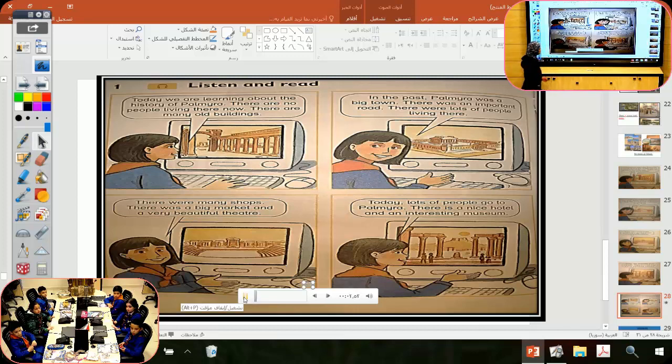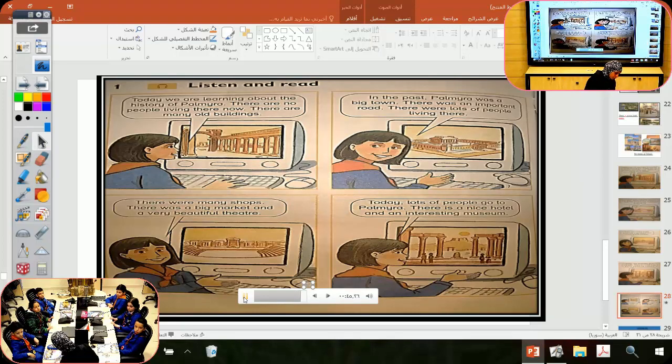Unit 22, Exercise 1. Listen and read. Today, we are learning about the history of Palmyra. There are no people living there now. There are many old buildings. In the past, Palmyra was a big town. There was an important road. There were lots of people living there. There were many shops. There was a big market and a very beautiful theatre. Today, lots of people go to Palmyra. There is a nice hotel and an interesting museum.